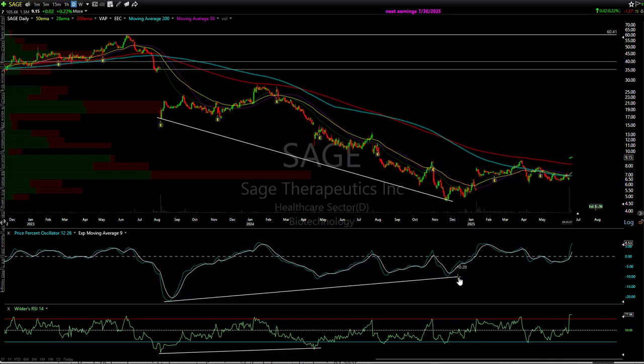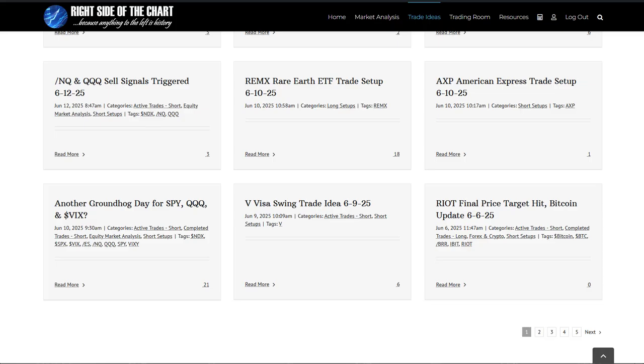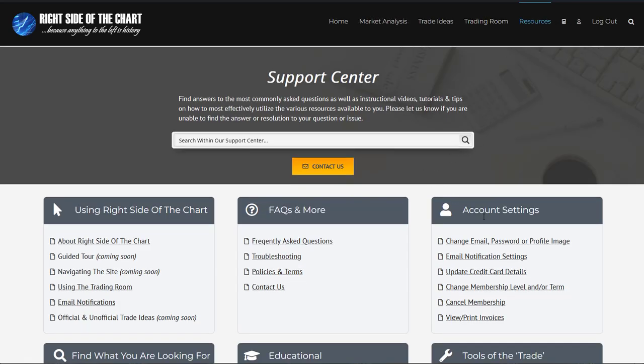I just read about this. I didn't share this one with you guys. We've traded this one on the site before in the past. I think we used a divergent low back here, marked up back in 2020. Nice run on that one. And if you want to see something like that, an old trade or whatever, you just go here again, resources. A lot of good stuff here.